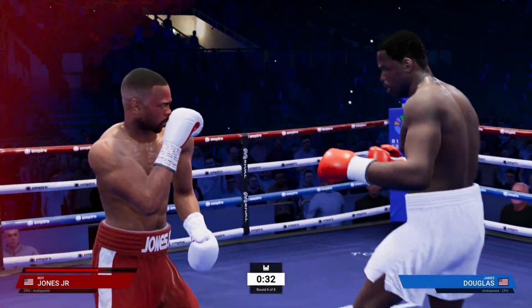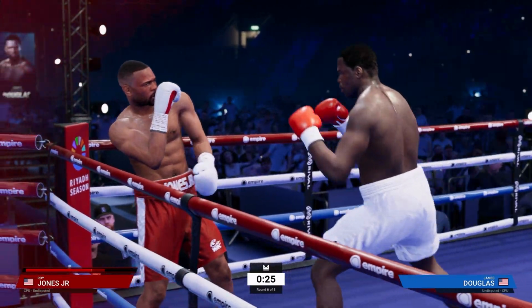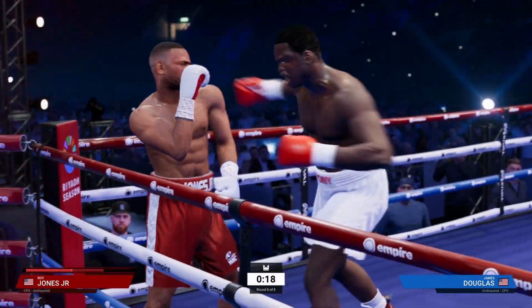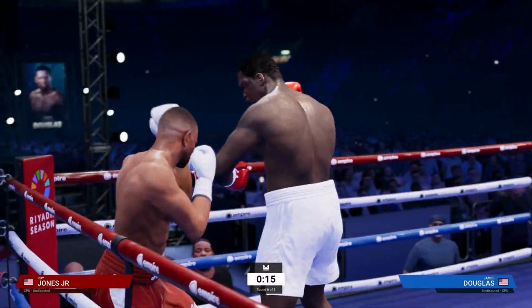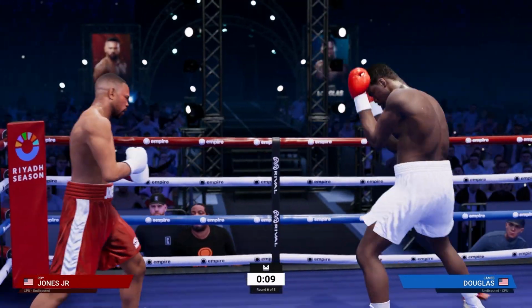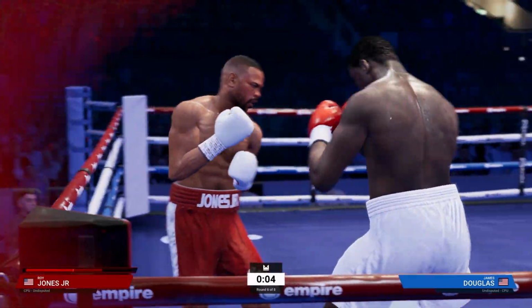Roy Jones Jr., believe it or not, may want to take a knee here. Disaster averted. Step back, compose yourself, compose the pace. This round could go either way. 10 seconds to go. Can you believe it? Roy Jones Jr. is on the back foot now.